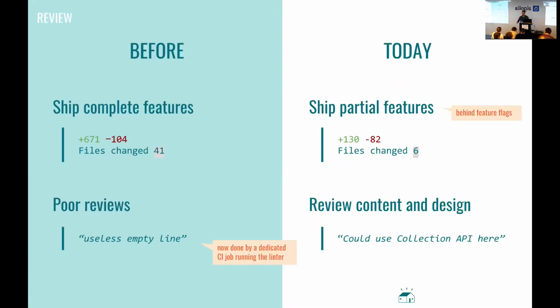Then you have to review your code and let your peers review. Before, we had huge pull requests with a huge diff, more than 40 files changed. You cannot review such a PR without missing a bug. You always miss bugs with huge diffs. And you end up with poor reviews like, oh, there is an empty line here, oh, you missed a comma here, and you cannot focus on the important things. Or maybe you can, but it demands a lot of energy.